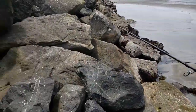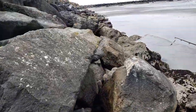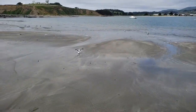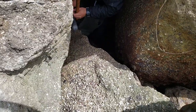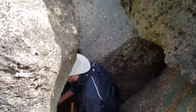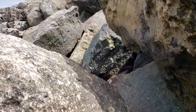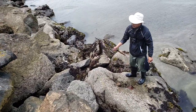Bird over there is eating the fish. Check out this big old seagull trying to steal the fish. But I knew there was gonna be a fish in there. But I mean, there's nothing I can do about that. It happens. There you go.